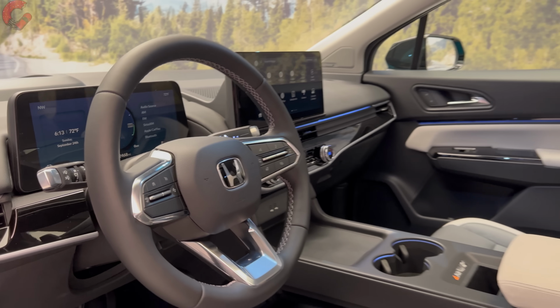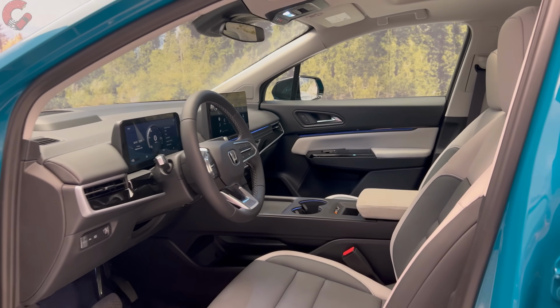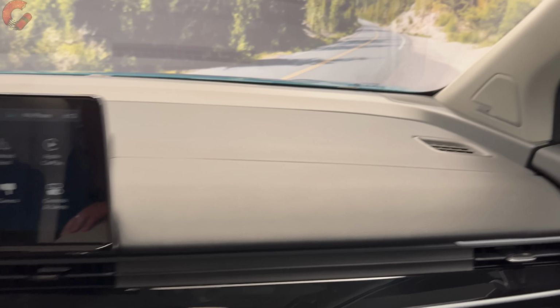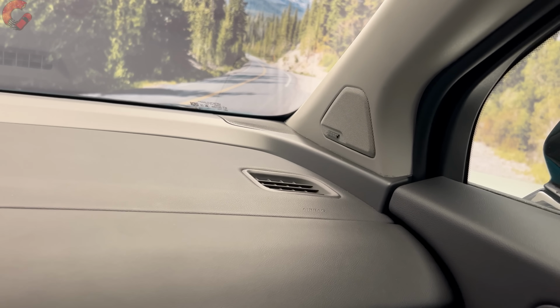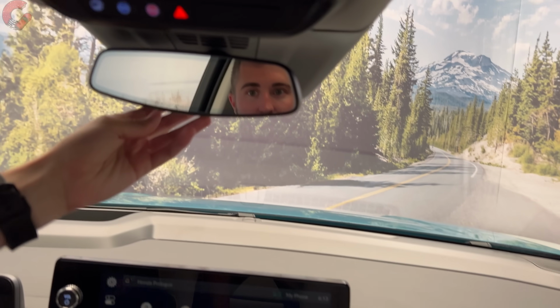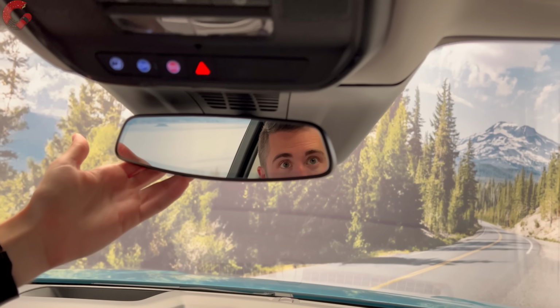As far as the audio system, you are going to have a Bose audio system on board. It's going to be a 12-speaker system, and that's going to be on both the Touring and the Elite trim levels. Finally, up top, we have an auto-dimming mirror. This will be included on Touring and Elite trim levels.